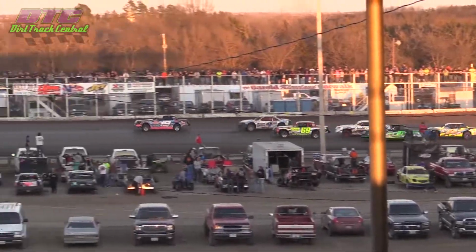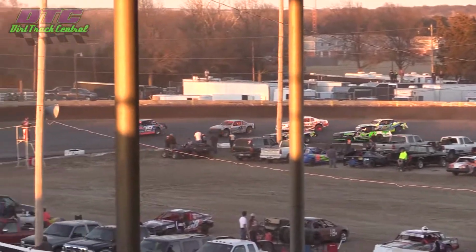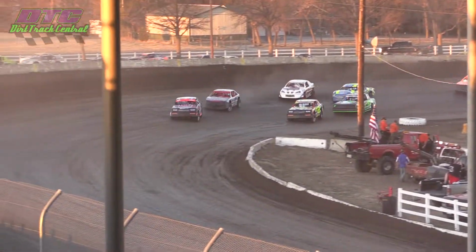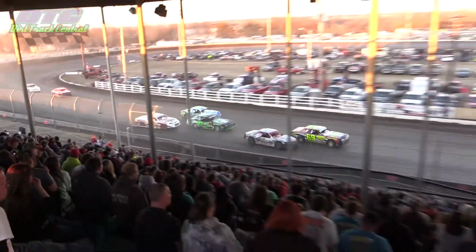8 tires are better than 4 as we find out. Here comes the 69 car, Dustin Schmitz. He'll slice down the inside. Fires that baby into the number maybe 2 spot. Coming out turn number 4. Yep, that's what we're going to call it. Well, maybe not. Yeah, he's got it.